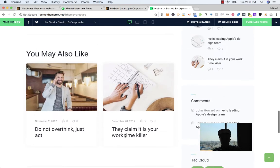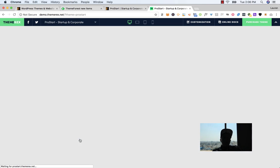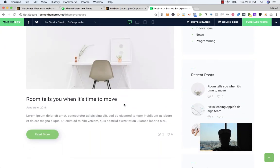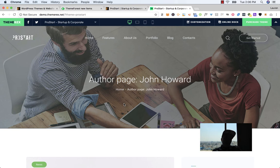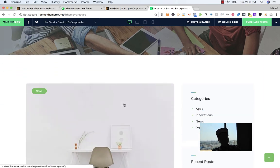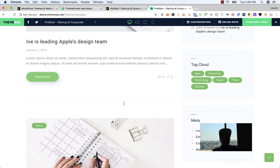And again, comments. So let's read more on this about John Howard page. I'm interested in the author page. Okay, so this is another templated page. It's nice that they did it, but you don't really read more about the author. You can't really show a lot about who they are or send them any particular place. That's a small con, but again, this is one of the best themes I've seen in a long time in terms of design. And then I assume these are all of the posts by that author.